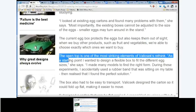The open top is one of the most... When it begins? Yeah, right there. It begins at the open top is one of the most striking elements. Wait. If you look, I have it open right now.